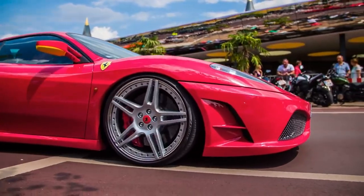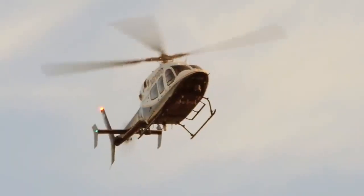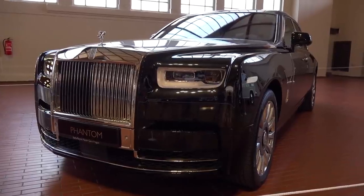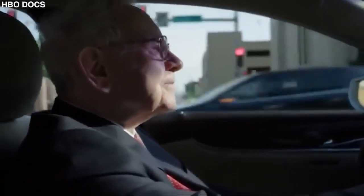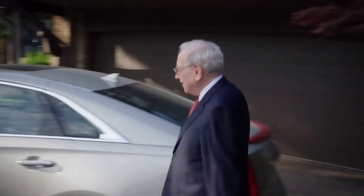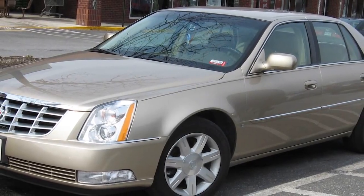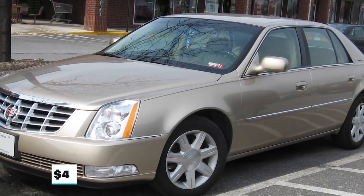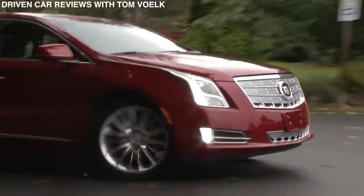Strangely enough, when it comes to vehicles, Buffett isn't exactly known for spending big. He doesn't own any yachts, nor does he own any helicopters. Even when it comes to cars, his preferred set of wheels never changed for several years. That is, until 2014, when he upgraded from his 2006 Cadillac DTS, a car that didn't exactly scream billionaire, costing around $49,000, to a Cadillac XTS, a car with the same price range.